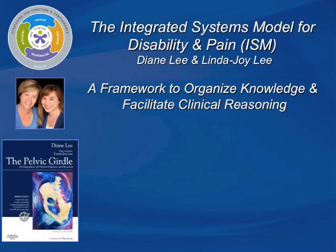So how do we put all this together in order to be able to understand where to treat the person in front of us? The Integrated Systems Model for Disability and Pain, or the ISM as it's known for short, was developed from a collaboration between myself and Linda Joy Lee over the last decade. And what we tried to do over the last few years is, in fact, to develop a classification scheme for patients, because it was quite trendy a few years ago to be able to classify people so that we could understand them through research better. And we started calling this the system-based classification.